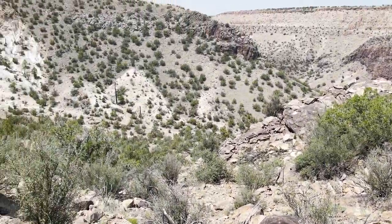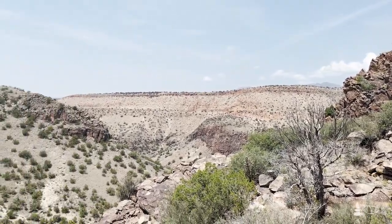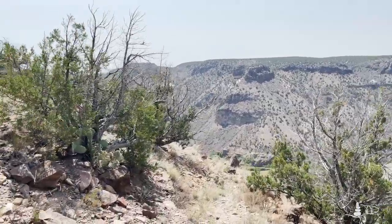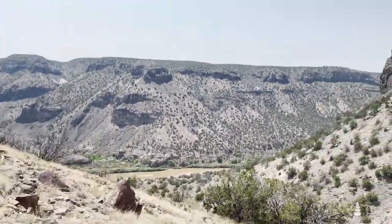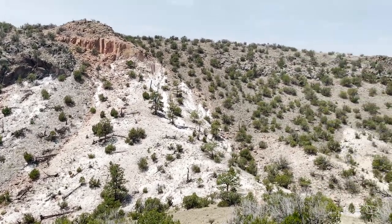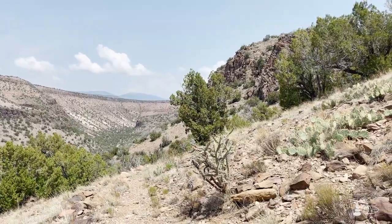Now we're really going down some switchbacks. I don't know if that over there is the trail or another trail or what the deal is. Still stupid pretty views. All right, looks like we're coming up to a bit of an overlook here. Bit of a beast going back up, but we'll see when we get back. Wow, that's a view.